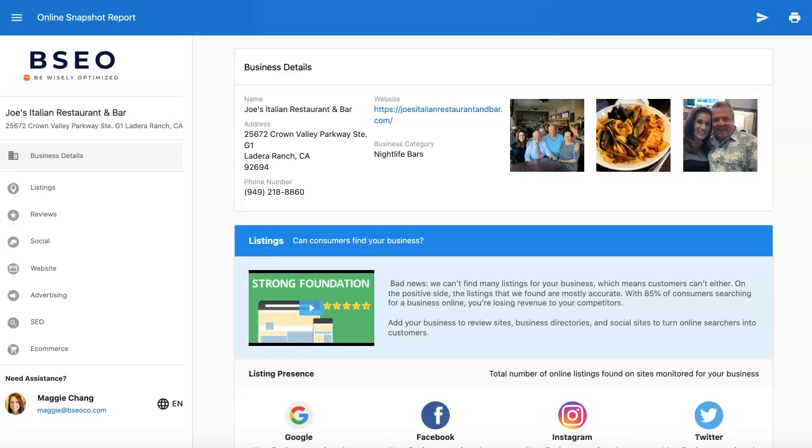This is what your online snapshot report will look like. About 24 hours after you submit your request to us, you will receive a link via email for you to view your own online snapshot report. These reports do not stay live forever. You do have 7 days to go through them, use them as a resource, and you can even print them out. Let's go through this very quickly.